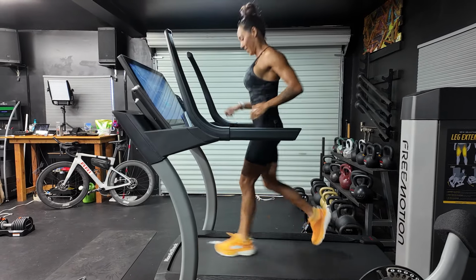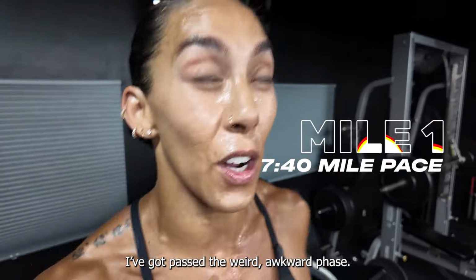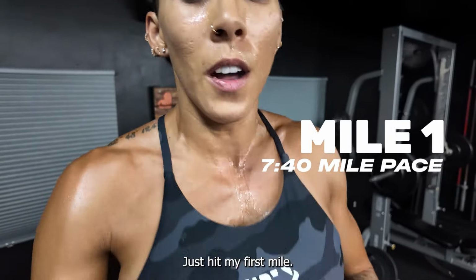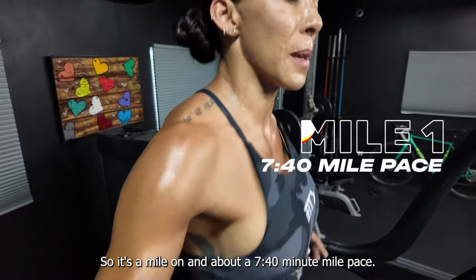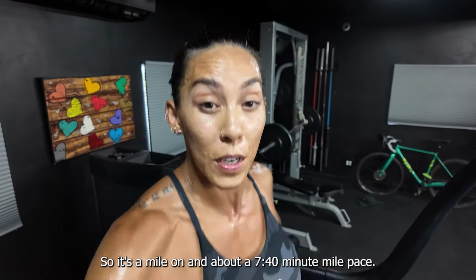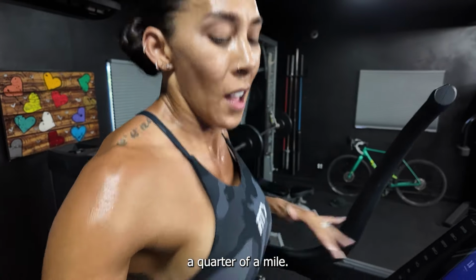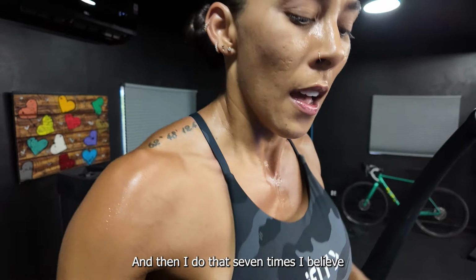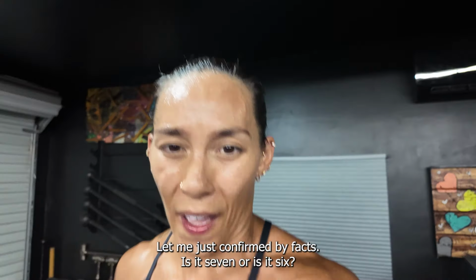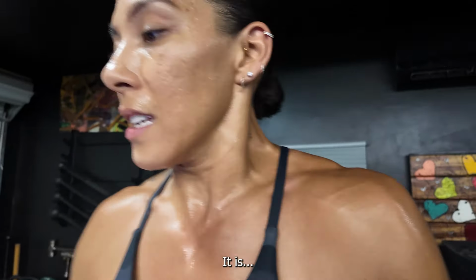All right, warmed up, I got past the weird, awkward phase. Just hit my first mile at a 7:40 split. Feeling good. So it's a mile on at about a 7:40 minute mile pace. And then a quarter of a mile, I'm taking a 10 minute mile pace. And then I do that 7 times, I believe. Actually, let me just confirm my facts here. Is it 7 or is it 6? Because I do not want to do an extra one. Let's have a look. It is.